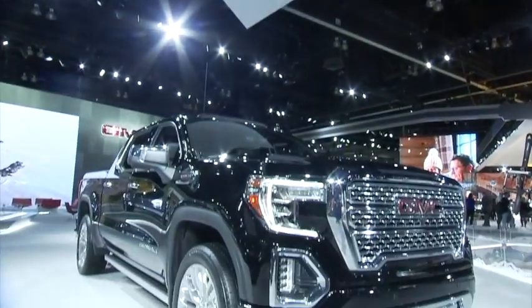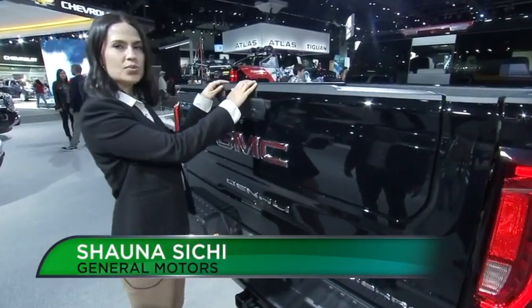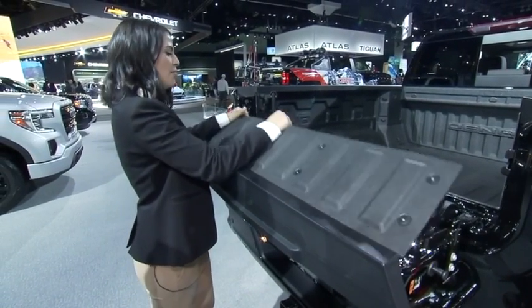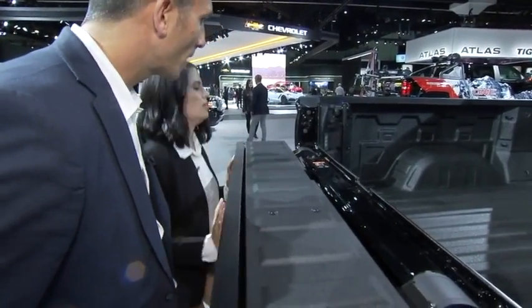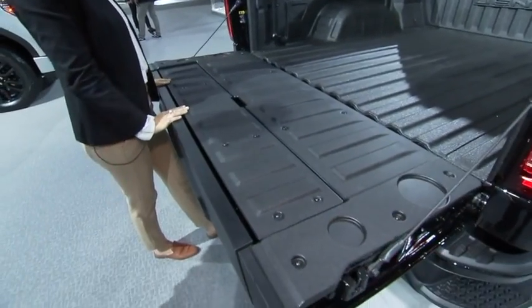This is our all-new 2019 GMC Sierra Denali, and this is our multi-pro tailgate. So it's a 6-way tailgate configuration. Great for our customers for work or play. So this is our step 1. Step 2, the load stop here. You've got some extra, motorcycles, whatever you've got back here. And then step 3 is your primary tailgate.